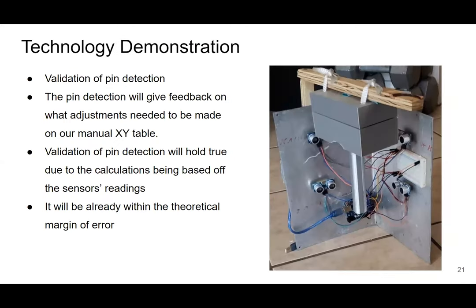As we move forward, we see the tech demo that is representing the validation of the pin detection. As mentioned again, it's done with four acoustic sensors, and the pin detection will give us feedback on the adjustments needed to be made on our XY table. The validation of the pin detection will hold true due to the calculation from the sensor readings, and it will be already within the theoretical margin of error.